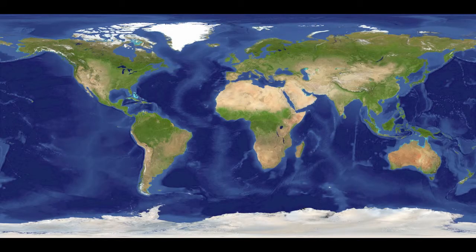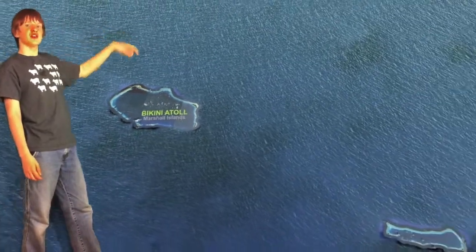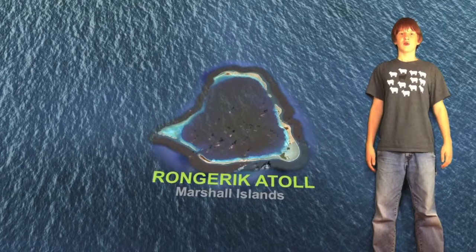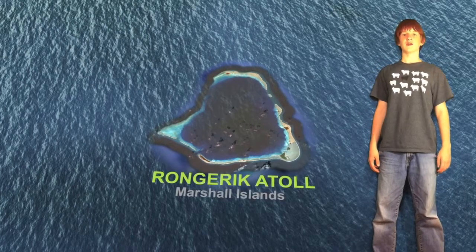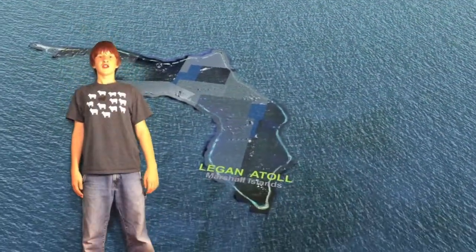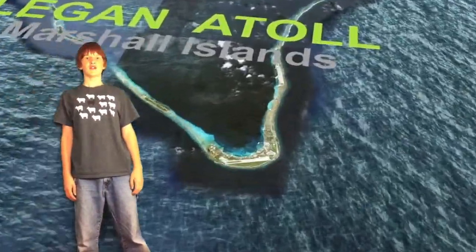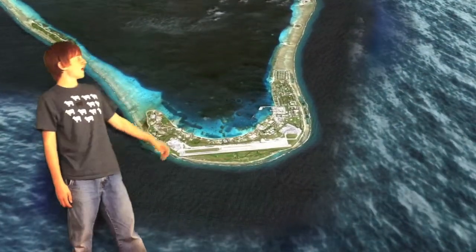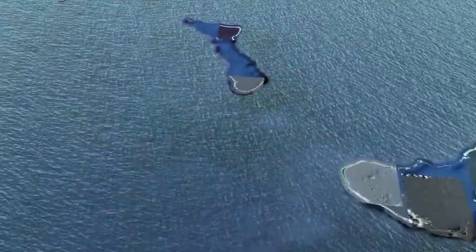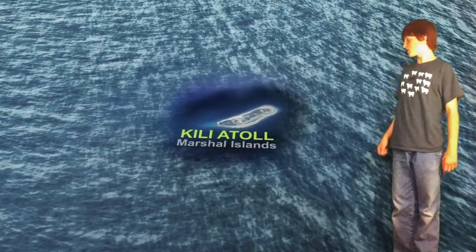In order to safely test nuclear weapons, they first had to move the natives. They were first moved from the native home here on Bikini to nearby Rongerik Atoll. There, they were plagued by a shortage of food, and were starving before they were finally moved to Kwajalein Atoll. Kwajalein Atoll was the location of the U.S.'s base of operations in the Marshall Islands. There, the Bikinians were given shelter in tents next to an airfield, as seen in this photograph. Finally, the Bikinians were moved from Kwajalein Atoll to a permanent settlement on the small Kili Island.